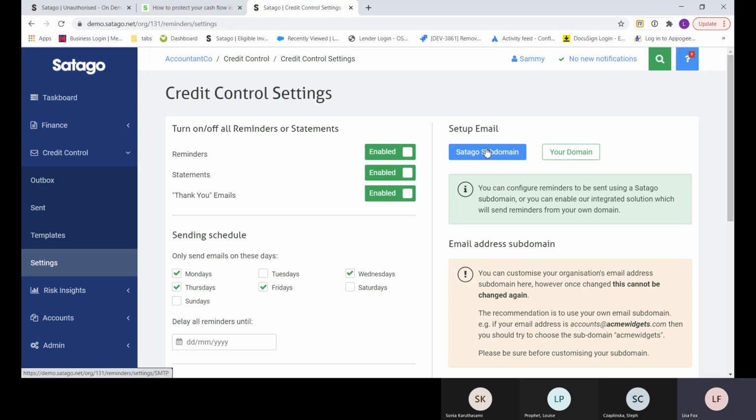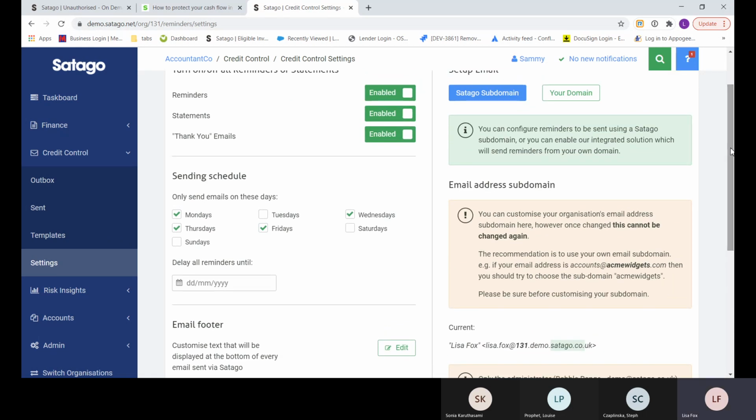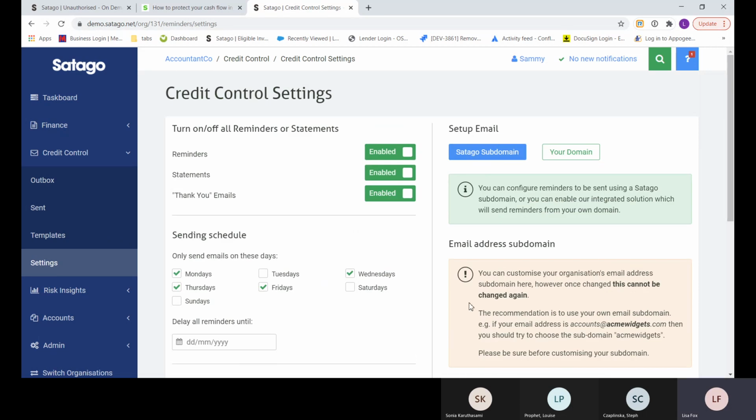So for those that use the basic platform, this means that it will use the Satago subdomain. They still have all 3 products that you see along here. However, it uses the Satago subdomain. So that means, for example, if my company was called ABC Trading, it would be customized to ABC Trading. However, it will have .satago.co at the end of the message. So the sender of the message would be lisa.fox@abctrading.satago.co. So you can see here that that will be customized to their business.